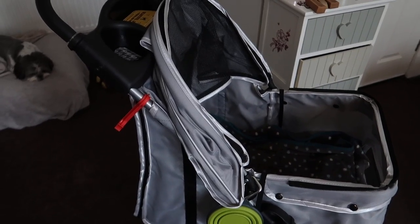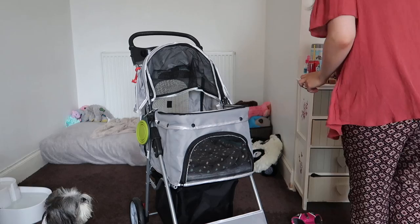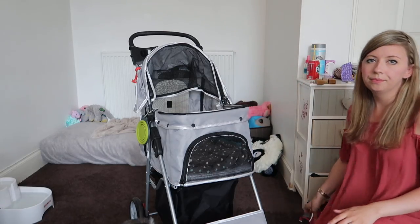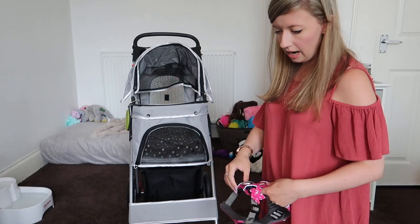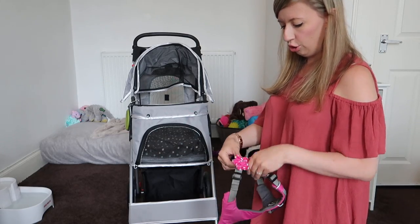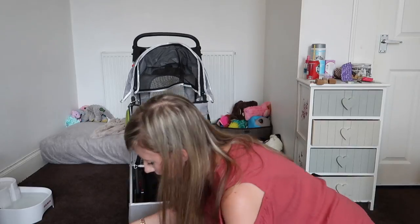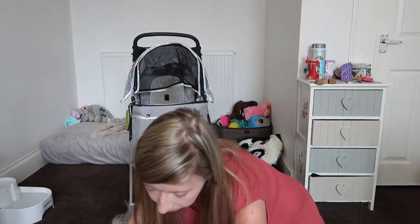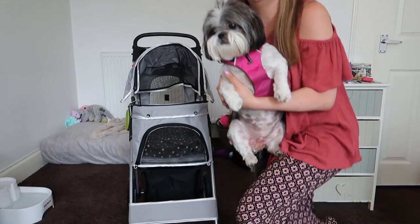So I'll show you what it looks like with Pixie in it, because I feel as if she's going to behave more than Roxy is. Okay, Pixie, are you going to have a shot? Right, come here then. Put your harness on. Show everybody what it's like. Yes, there's everybody there. Hello. Okay, so let's put her in.